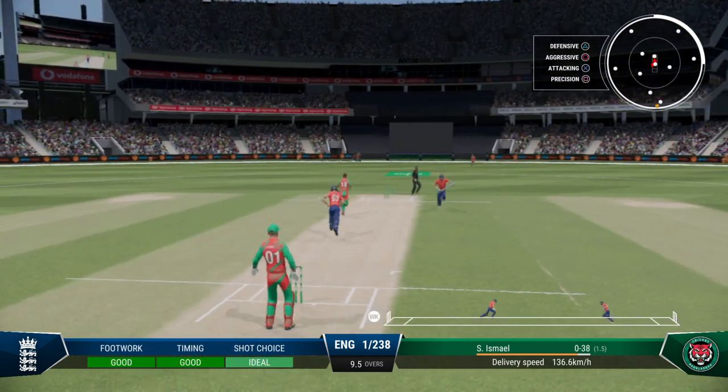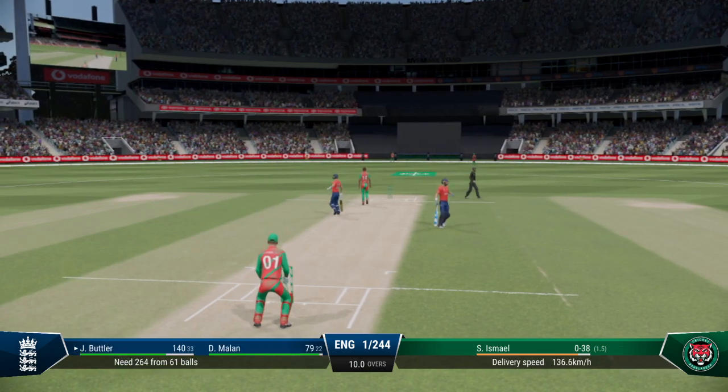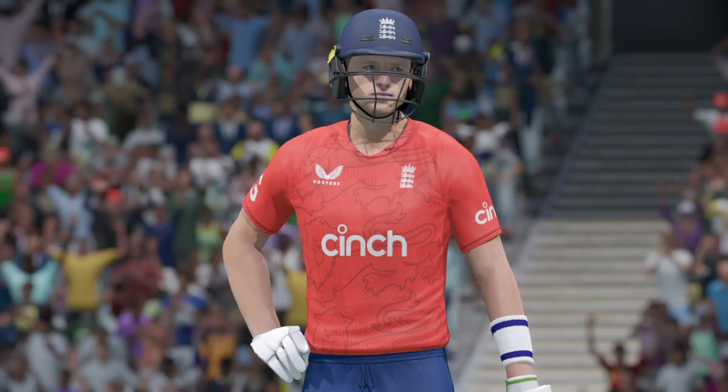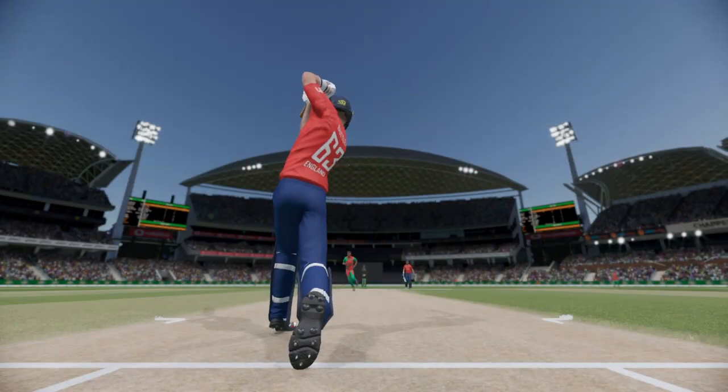For six. Managed to get onto the front foot early and just incredible power to loft that one over the boundary. Playing all their shots in that over, a very expensive over.